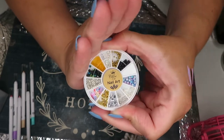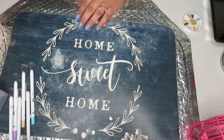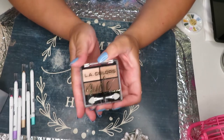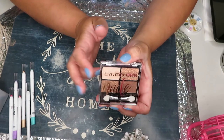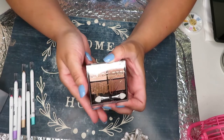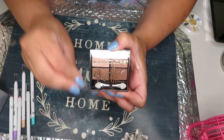All right, one of the items that I picked up. I believe I already have this. I'm pretty positive I already have this one, and I have a backup. I saw this. I know that LA Colors has launched 3 other palettes like this. I cannot find them. So if you find the Rose Heat, and there's another one that I can't think of what it's called, I have this one in Smoky, because these are fantastic quality.